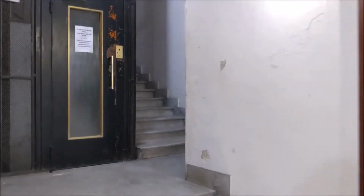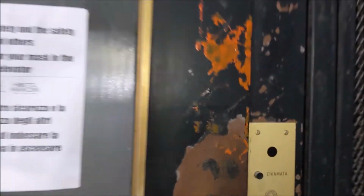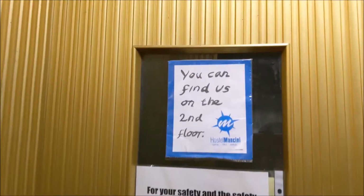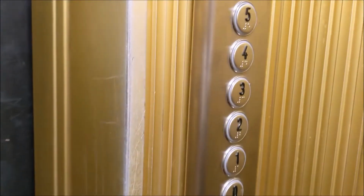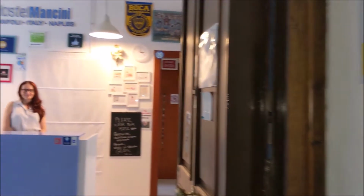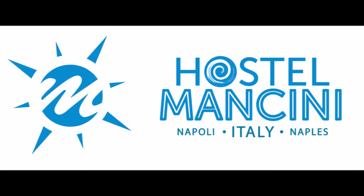Inside the building, proceed to the elevator. Hostel Mancini is located on the second floor. So press number 2. Once you exit the elevator, turn to your left and our staff will be happy to assist you. Welcome to Hostel Mancini, Naples.